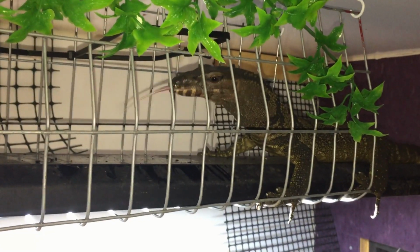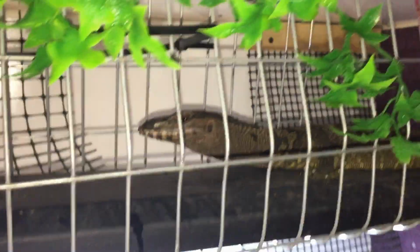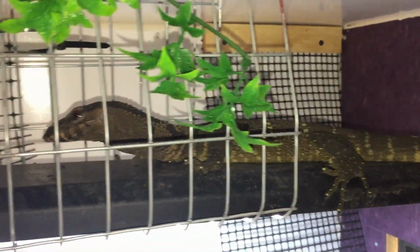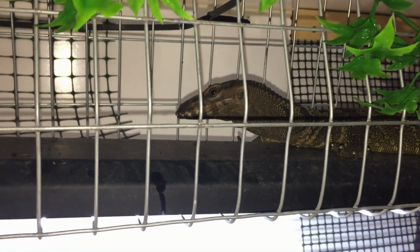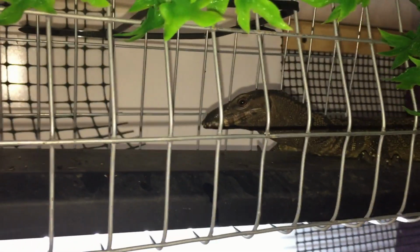Okay, that was a big piece of fish, wasn't it? It got it down. But it will climb up and sit on top of this light in the morning. I have checked the temperature. It's not too hot that it will burn itself. And then it will climb around this enclosure throughout the day, and at night it sleeps under its little water tub.